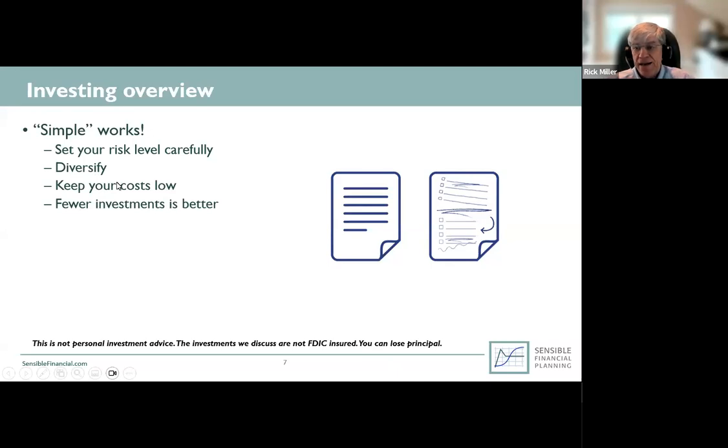And in general, the idea is that simple works, and choosing a complex portfolio is probably more expensive, probably lower returns, harder to understand, and easier to worry about. So simplicity has lots of benefits, lots of virtues.